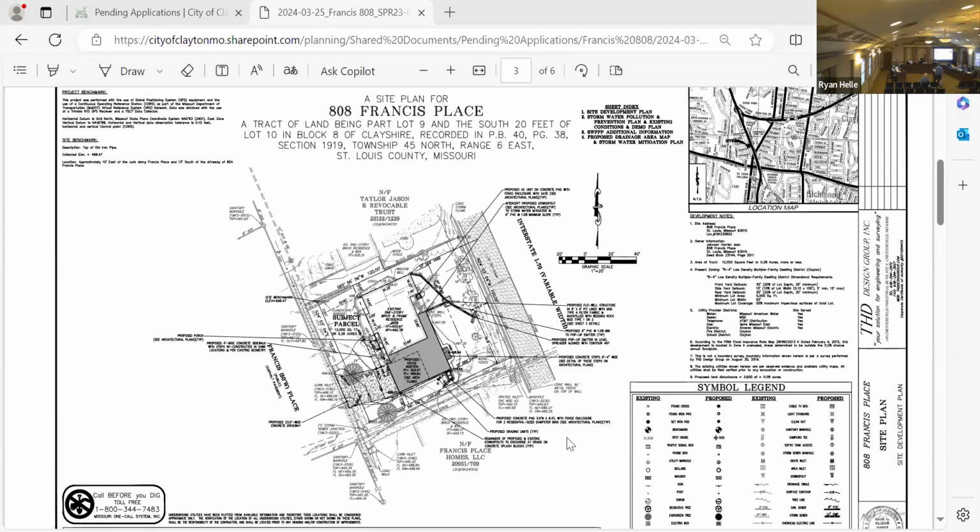Let's see if anybody else on the commission has comments related to the site plan. I did not. None. No comment. David. Anybody in the audience have comments on the site plan for 808 Francis Place, or online? Seeing none, I will take a motion.